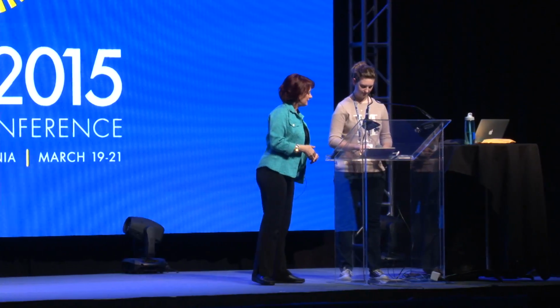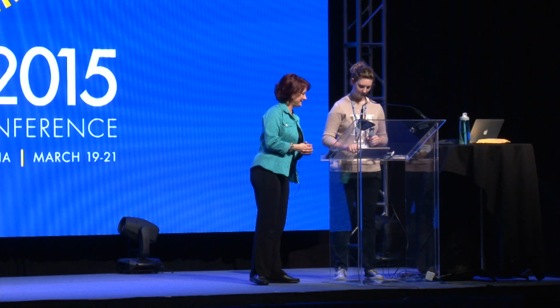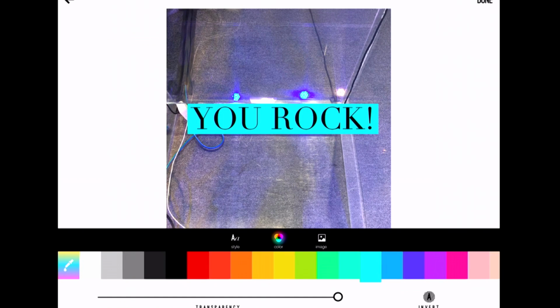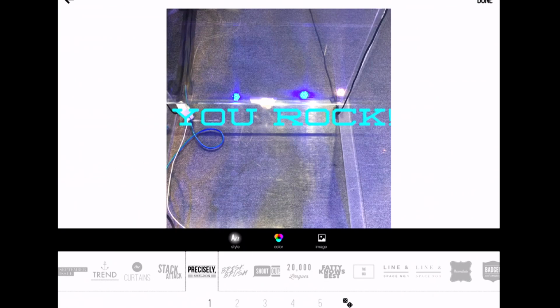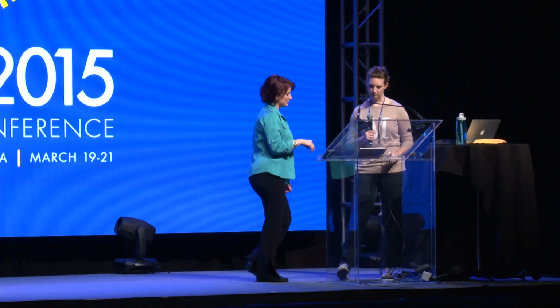You can put in whatever message you want, save it, and then you have all of these different ways that it will show the word. So you can just pick different effects on how you want the word to look, and then print it out and done. So now you have your own personalized quotes, or if you want to, have your own little things that you put on Facebook or whatever.